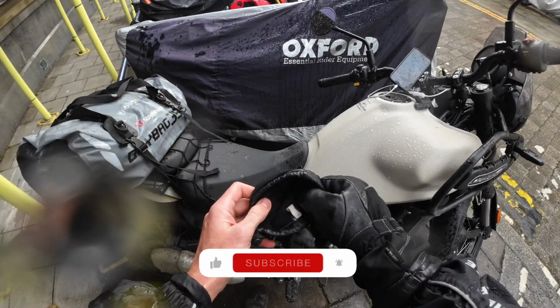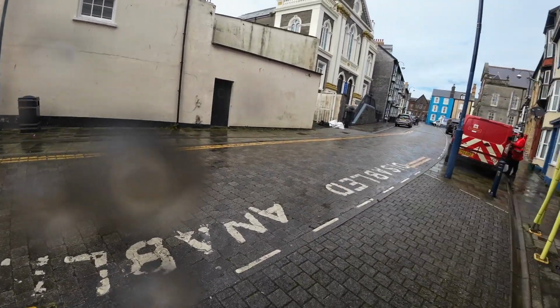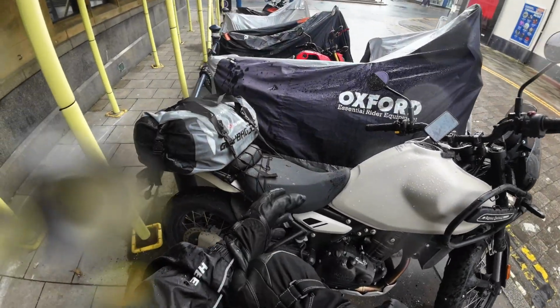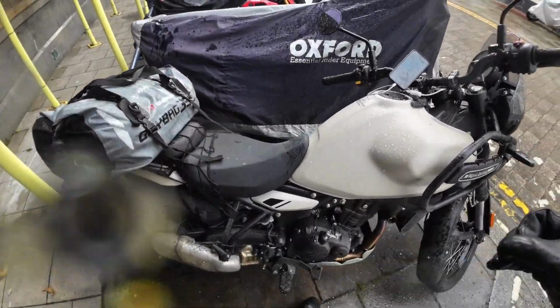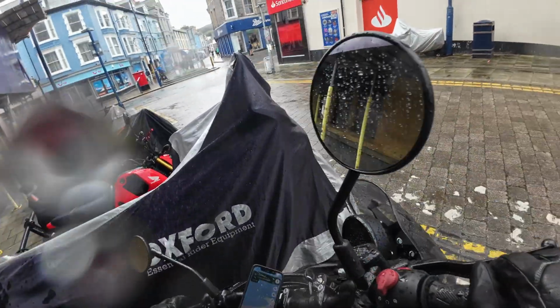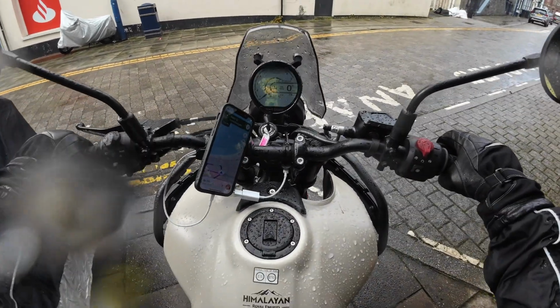Okay, that's Aberystwyth done. A little snack before we hit the road. It's a 4-hour ride home now. Of course, it started raining again, so that's fun. But yeah, 4 hours home, and on the way we're going to find this track, maybe, potentially. So let's see where we end up.